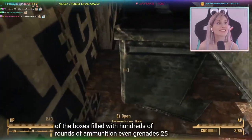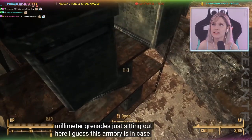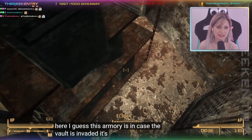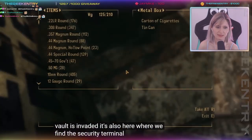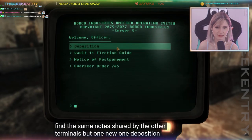Even grenades. Loot! 25mm grenades just sitting out here. I guess this armory is in case the vault is invaded. It's also here where we find the security terminal. Inside we find the same notes shared by the other terminals, but one new one, deposition.